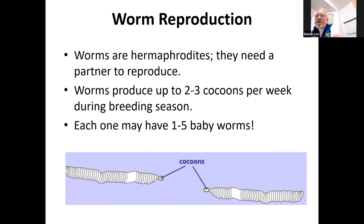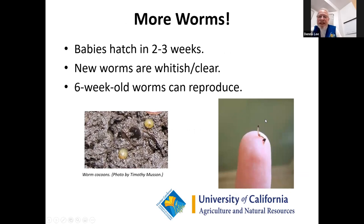Worms reproduce very rapidly. Worms are hermaphrodites, which is a big fancy word that means that they are both male and female. But they do need to have a partner to reproduce. Worms can produce up to 2 to 3 cocoons per week during the breeding season. Each cocoon will have 1 to 5 baby worms generally, but they have been known to have as many as 20. So you can see, you can get a lot of worms in a short period of time, which means you only have to buy one batch of worms to get started.